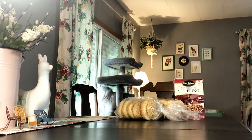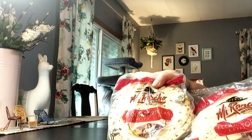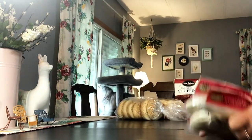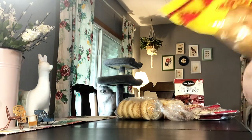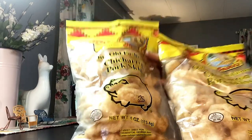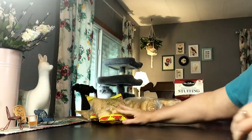And most all of this stuff is either close to expiring. Some of the canned goods may have expired, so you just got to be careful. The tortillas were 2 for $1. And then Michael likes to have these pork rinds at 25 cents a package. He takes them to work for snacks.